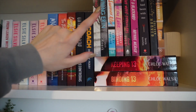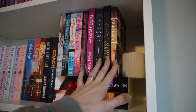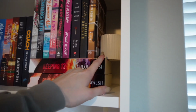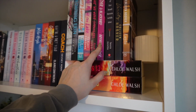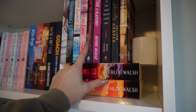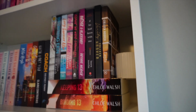Loved both of these. Then we have a few, again, kind of miscellaneous books. These two, I had no idea where to put them. They were on my mystery thriller shelf, and then I was like, they don't fit on there anymore. Look at this candle. Wait, that's kind of funny. Keeping 13 and Binding 13, and again, just miscellaneous romance. I don't know where to put this one. This one's kind of sappy and sad. All of these are kind of sappy and sad, but not these two, and not this one, but these are. So I don't know. These are just more romance.